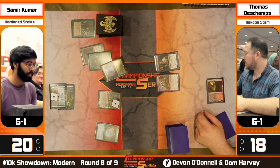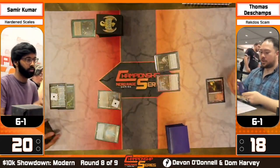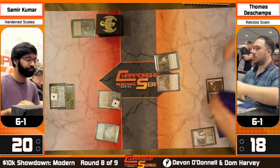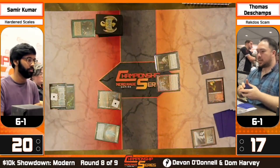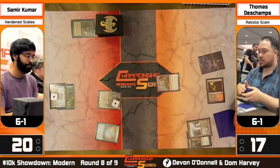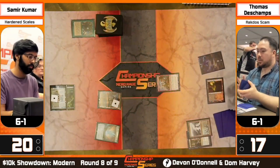Yep, we see a Thoughtseize here for Thomas. Taking a peek at the hand, looks like 2 Stirrings, a Springleaf Drum, and a Nexus. So it does have the third mana to be able to make construct tokens. That will also be able to check the Ragavan. This Ragavan is typically not the best against Scales, but especially this draw, we've got plenty of ways to check that Ragavan. And Thomas is going to go ahead and fetch a Swamp in the main phase, maybe another discard spell.